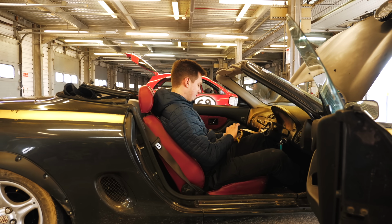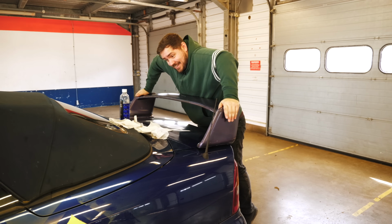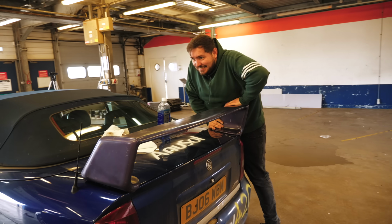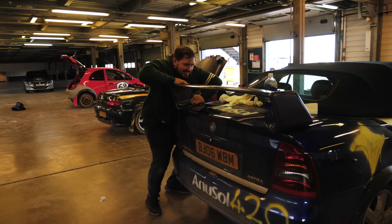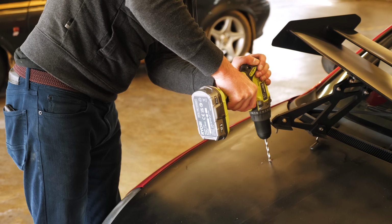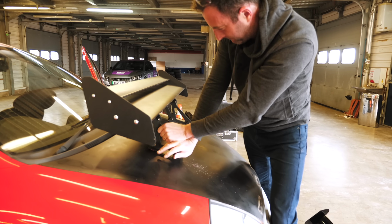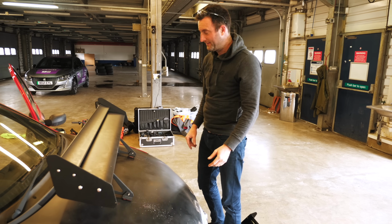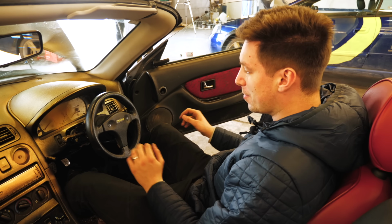While Callum figured that out, it was time for me to mount my Subaru wing. I'll do it, and just stand like this for ages. What are you doing to that car? I am over the moon with that wing. It may look like I'm rushing this, and that's because I am. That looks fast. Look at that. Look how much legroom I've got.